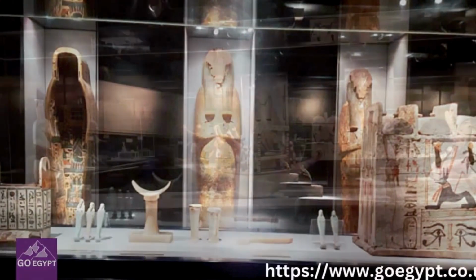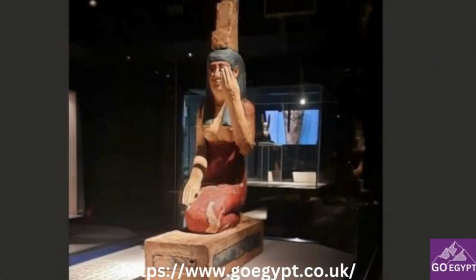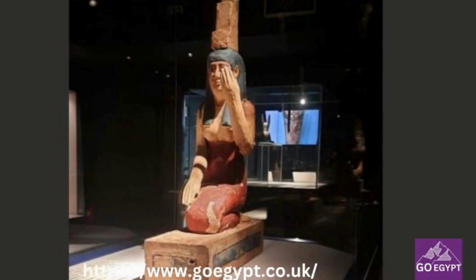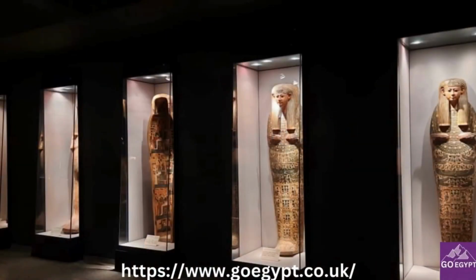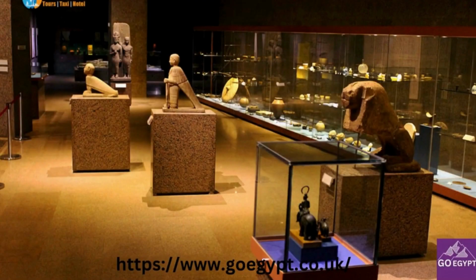Conclusion. Mummification was one of the most important discoveries made by the ancient Egyptians, as it helped them preserve their religious beliefs about the afterlife. Today, mummies play an important role in understanding the ancient Egyptian civilization.